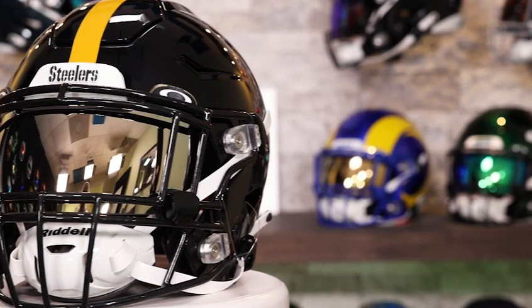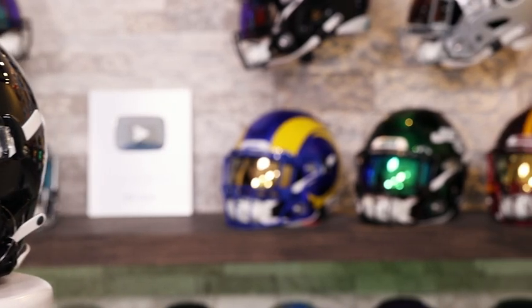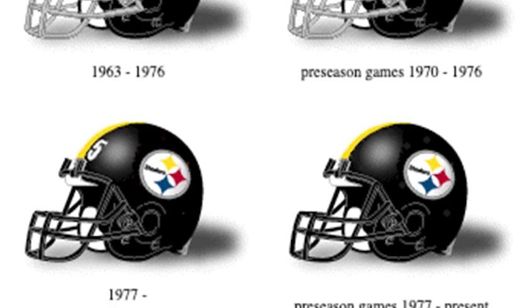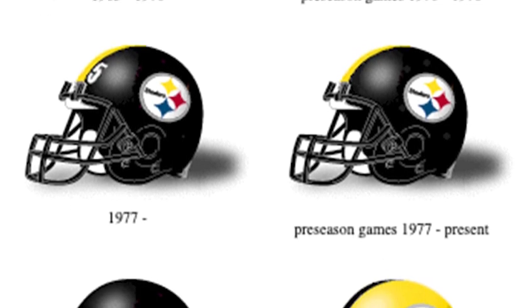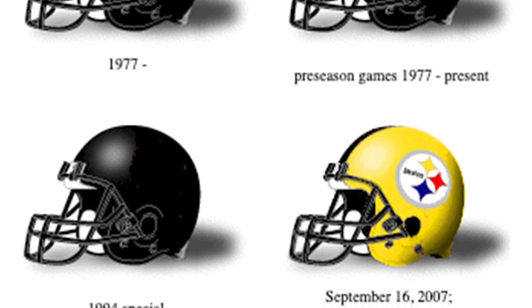The Pittsburgh Steelers have had 2 major helmet redesigns since the beginning of the Super Bowl era. We're going to go over all of those designs and the little changes they've made along the way. And there's been some, I would consider them, I guess, significant little changes. Yeah, we can do a quick overview and then dive into each one a little bit more.